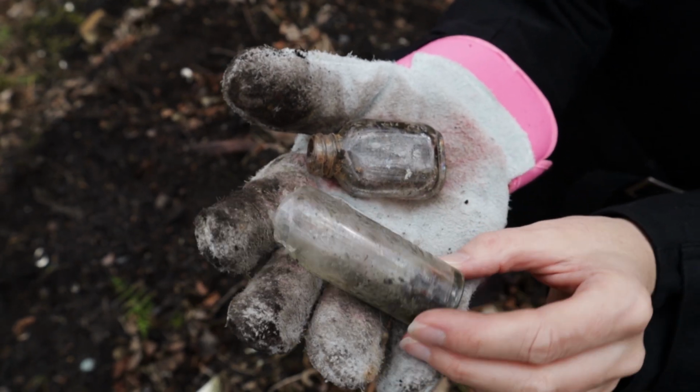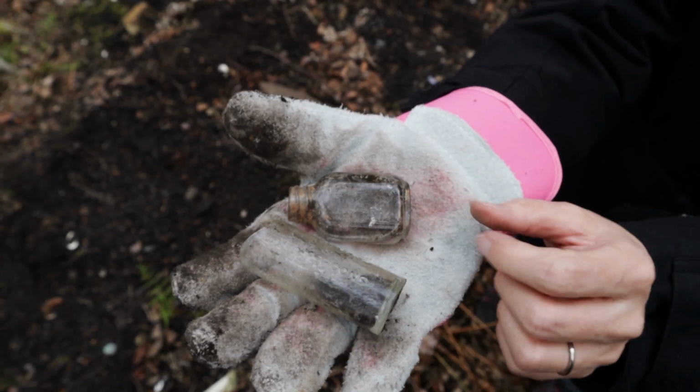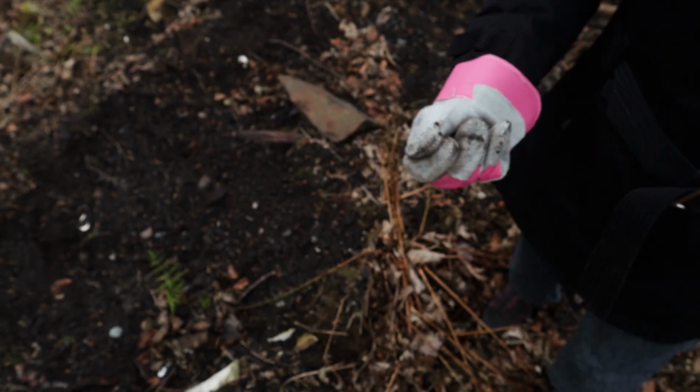I think we'll maybe leave this one here because it's a bit sharp, but we'll take this little treasure here. Yeah, that's a wee cutie. Yeah, let's have that. Cool.